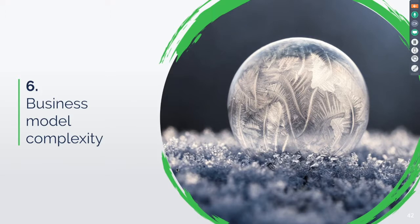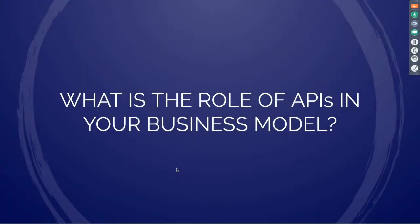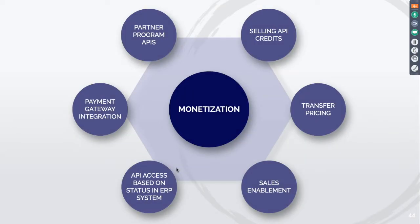Next, I want to talk a little bit about business model complexity. It depends a little bit on what the role of your APIs is in your business model. For a big part, this is about monetization, but it can be a lot of different things. That's why I didn't call it monetization, but business models, because it might be about internal tracking of API usage for internal developer portals and internal APIs, so that you can do transfer pricing between different departments in different countries. It could be about sales enablement or partner programs and integration with ERP systems to help track what partners should have access to what API, and things like that.